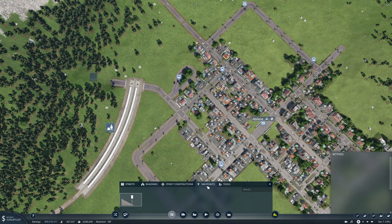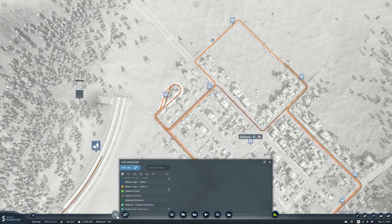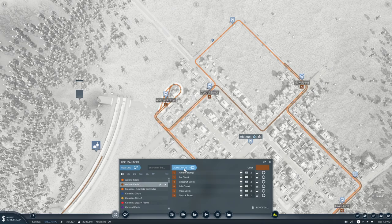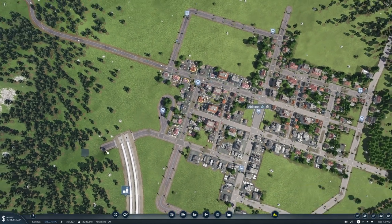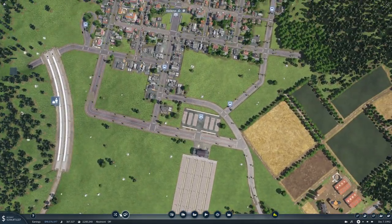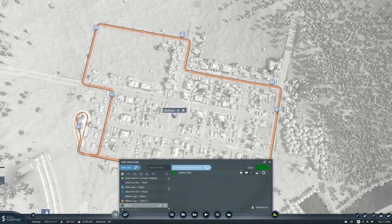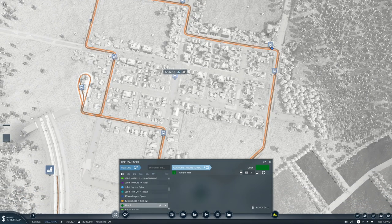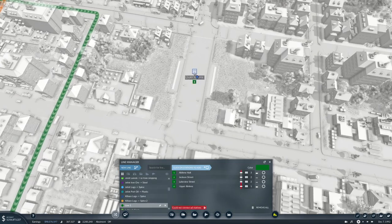Let's add that waypoint there. It's an expensive waypoint. Alright, so after View Street, go to the waypoint. And I suppose that color is fine. Okay, new line. From there, to there, to there, to there.